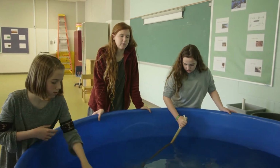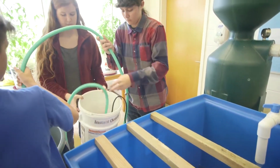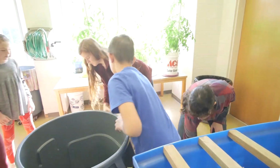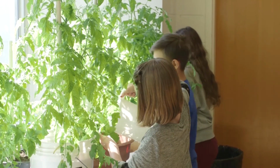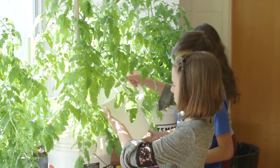So by giving them hands-on activities, which makes them solve problems while they're working in the hatchery or out on the oyster reef, they're learning how to be problem solvers and work as a team. And I think if they learn those skills in middle school and high school, then hopefully as adults, they can apply those same skills when they're trying to resolve some of the problems that they're going to face environmentally.